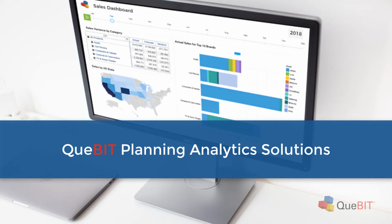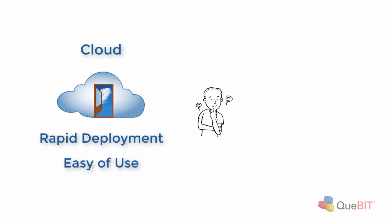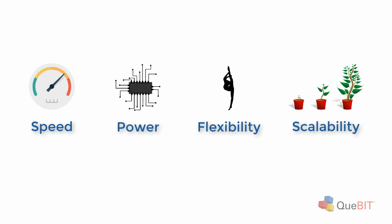At QueBIT, we believe that when it comes to your critical business processes, you shouldn't have to compromise. That's why we work with our clients to develop fast, flexible, and robust solutions using IBM Planning Analytics. Businesses shouldn't have to choose between the rapid deployment of an easy-to-use cloud solution or the power and flexibility of an on-premises performance management system. With its incredible speed, amazing power and versatility, and enterprise scalability, IBM Planning Analytics gives you the best of both worlds.